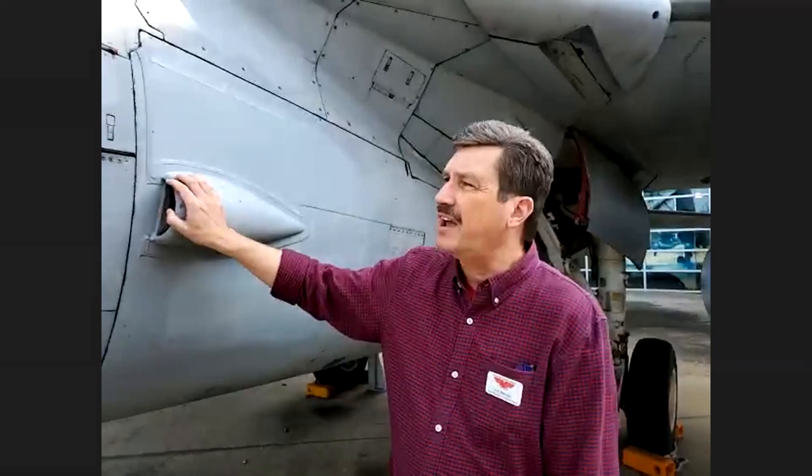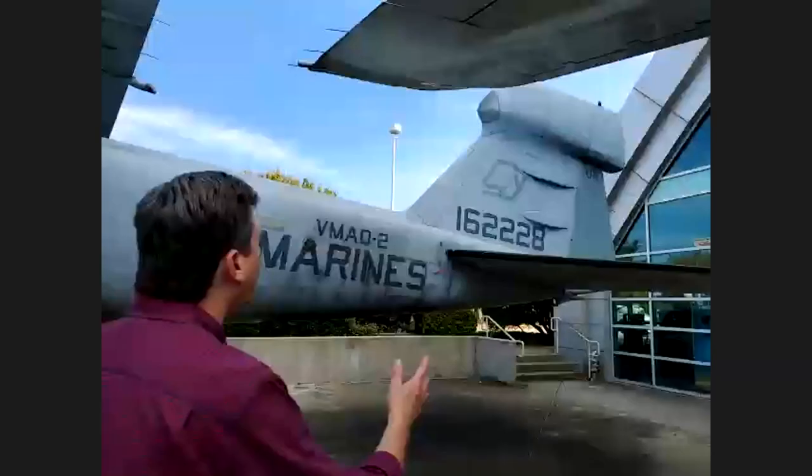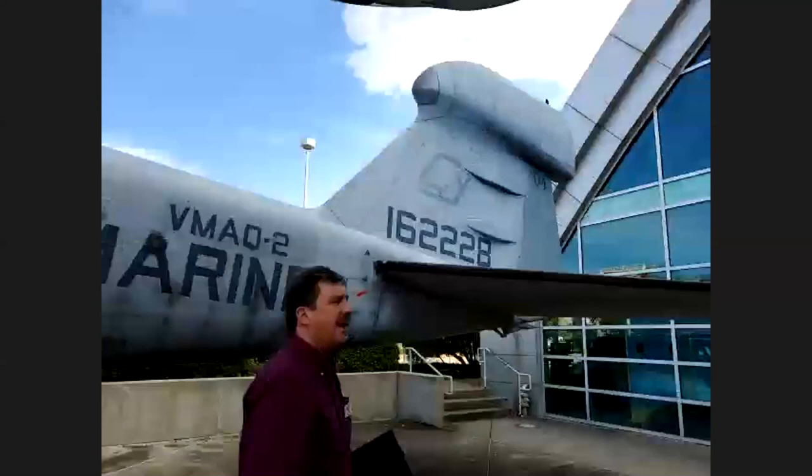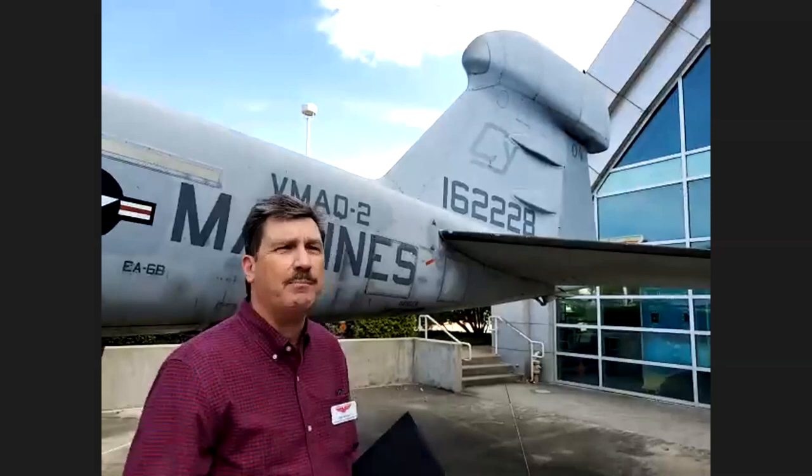Before being assigned to the museum, it was overseas, in the fighting in Iraq, and it is an electronic warfare aircraft. If you look at the tail of the aircraft, you'll see that it has a big pronounced bulge on it. They call that the football. The football is where they house a lot of electronic wizardry that we don't know anything about. It's that black box that's in there.